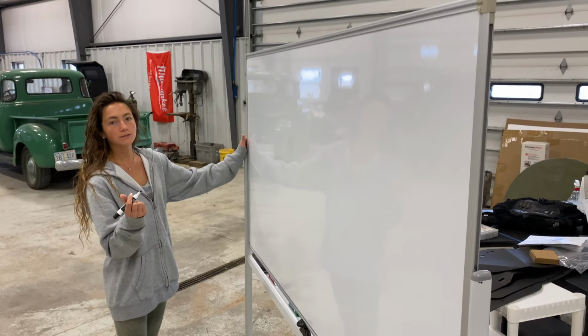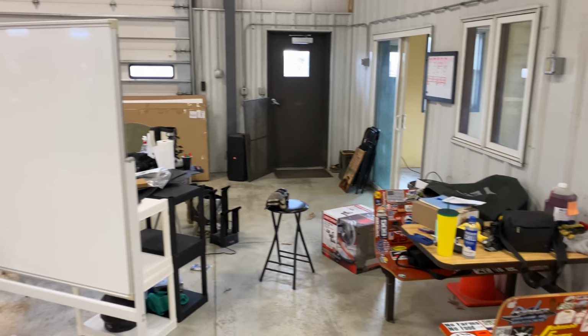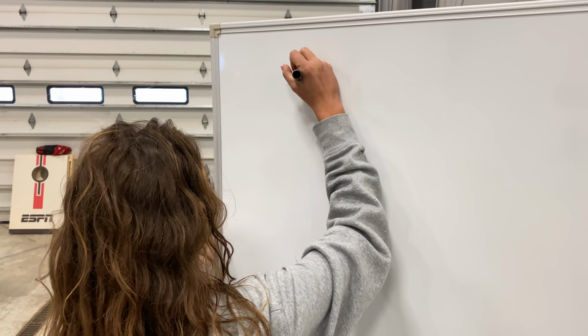So this is what really kicked this project off. Laura ordered a whiteboard because she wanted to be more organized. So we're really getting, we in turn tear apart the whole shop office. See, things gotta get worse before they get better. So I thought we'd make a list and then we can track our progress with our office remodel.